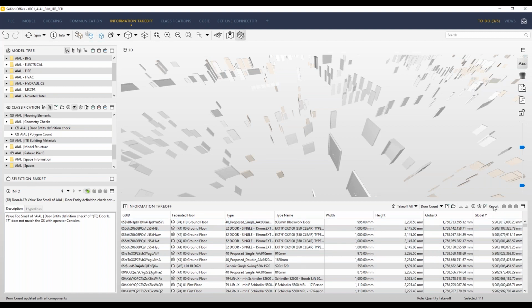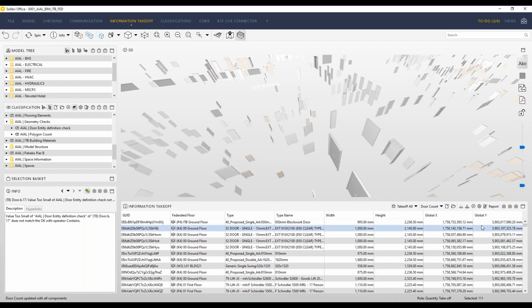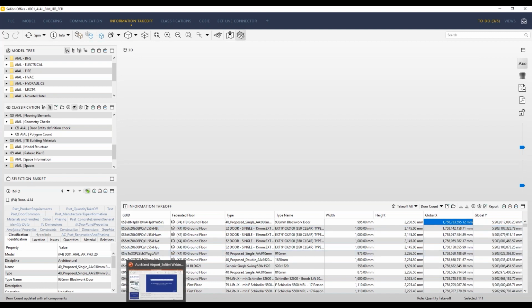So by exporting that out, GIS will read that Excel file or read it as a CSV, so you can just bring that information in, and if that value relates to a coordinate system, then you can just say within GIS, okay, that's in our case NZTM, and it will position it in the right space, so it will put a dot on the map. And you can do the same with any point type object like a sprinkler or a piece of furniture. You could locate it that way in GIS.